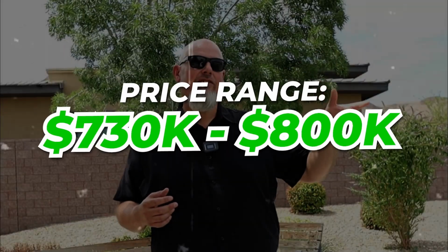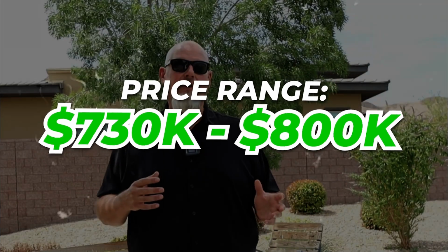So these homes were built by Toll Brothers. They really put a lot of time and effort into the construction of these homes. So the Summit ones are going to start usually around that 730 range, and they're going to range up to about 800.